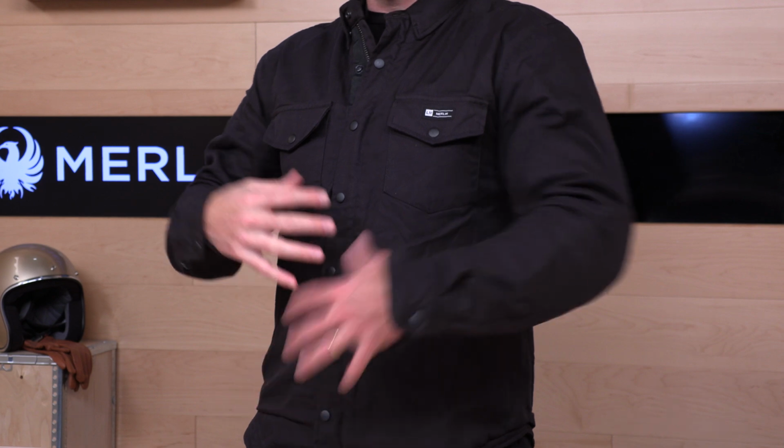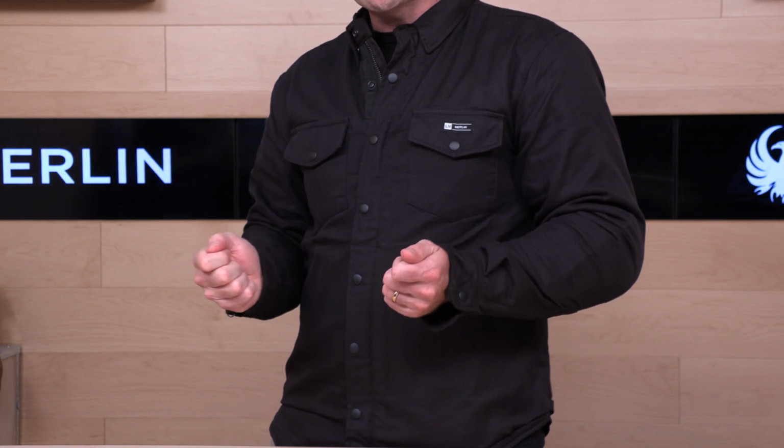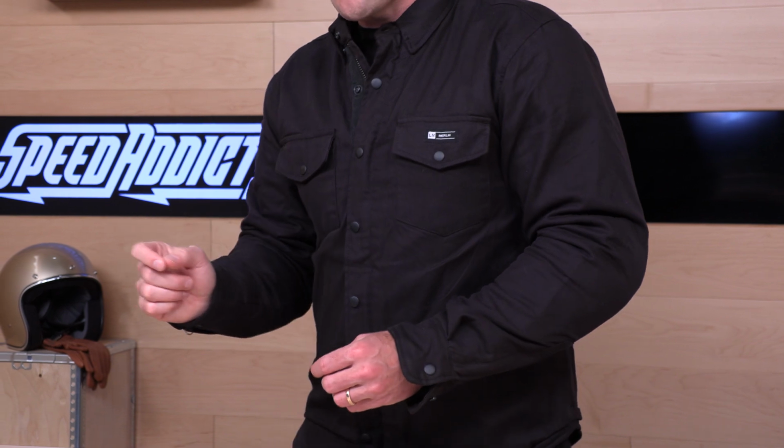Okay, so fully lined 220 gram DuPont Kevlar fiber underneath here. When I take it off, you can see that through the mesh liner on the inside. And then you have CE level 1 impact protection in the elbows and the shoulders, okay? So this is their level 1 protection. Their stock armor in this jacket's not bad. If you want something lower profile, you could go out there and purchase some D3O Ghost or something and actually sit even closer to your skin, but not bad for out-of-the-box armor. And there is a spine protector pocket where you could insert the armor of your choice in the back. So the back protector sold separately, okay?